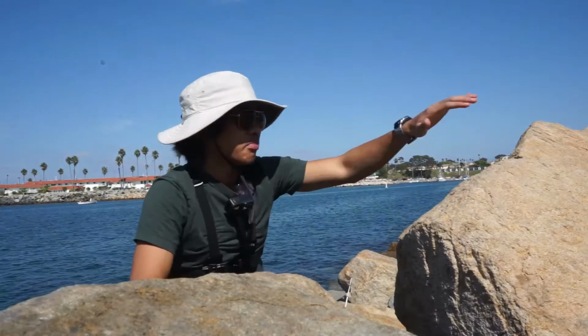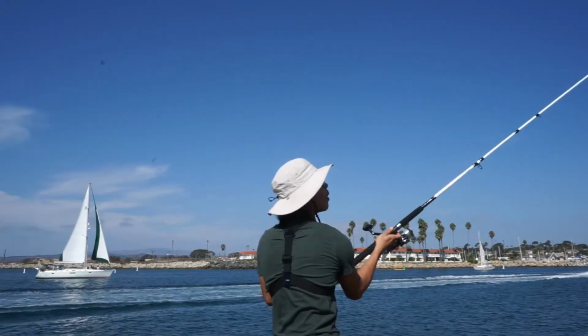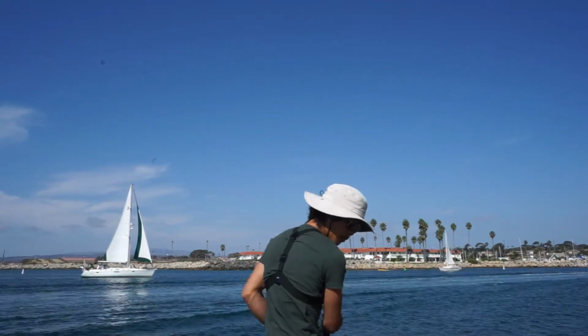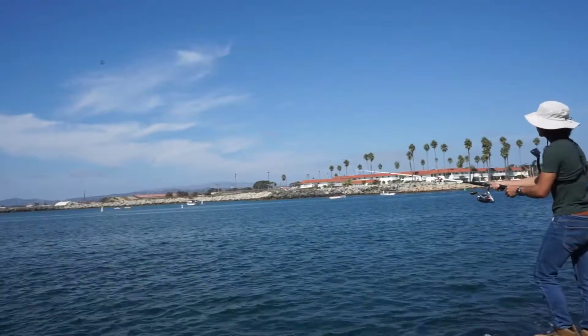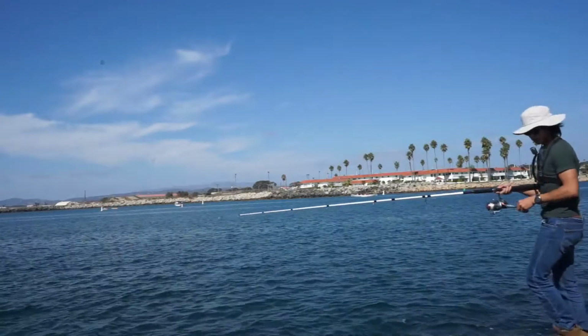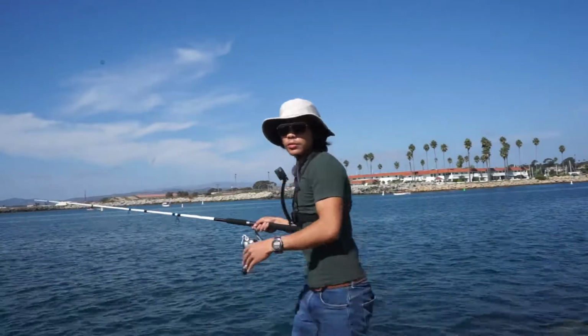Alright, so I'm here at Oceanside. What do you call this thing? Jetty? That's pretty much it. I'm just gonna fish and have fun. Oh, pretty good. No, they're not that hungry maybe. That's a good setup right here. Oh shoot, oh man, that's slippery. Anything would be nice right now.